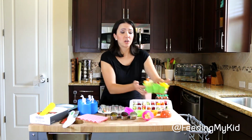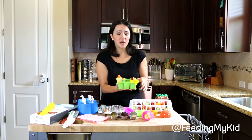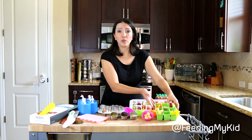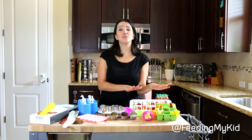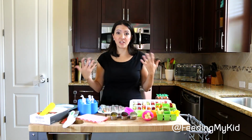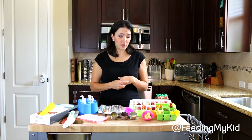You can take this with you on the go, put a bunch of food in there in Ziploc bags, and when you're out and about, you can just try a variety of foods. Super easy. Highly recommend doing a nibble tray as a way to expand your child's food choices.